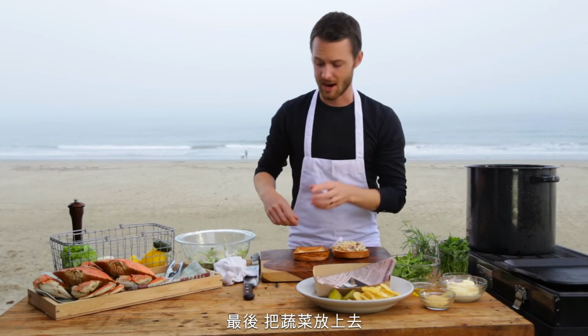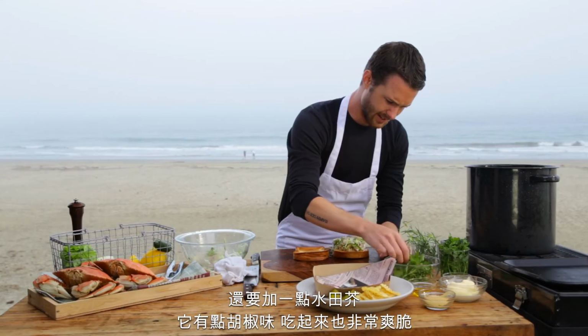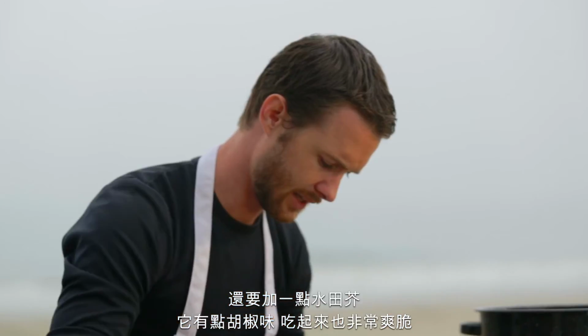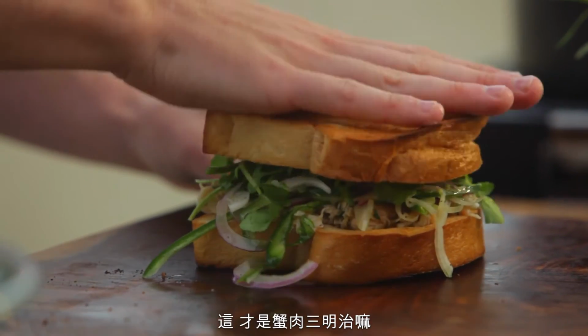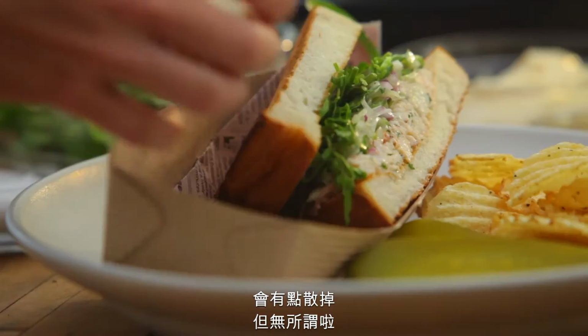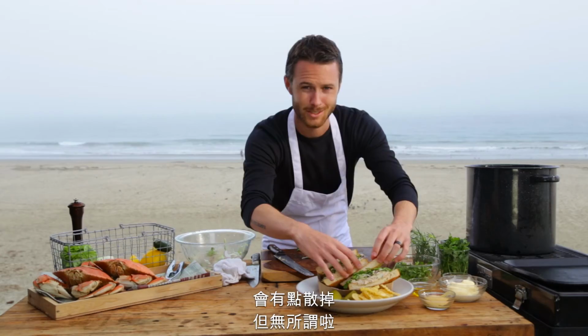Now I'm gonna finish my crab with these sliced veggies. Now I'm gonna add a little bit of watercress, and this is gonna give it a nice peppery flavor and a little bit of crunch too. That is a crab sandwich. Give it a quick cut on the bias. If it falls apart a little bit, no biggie.